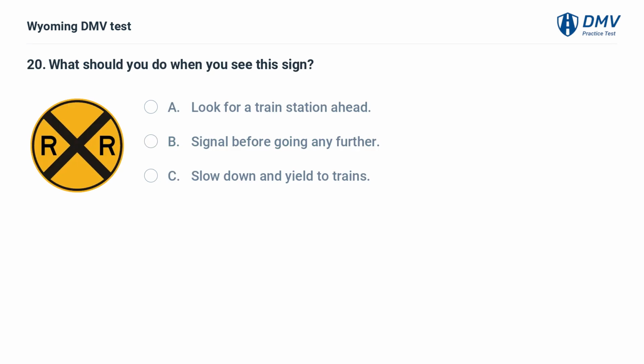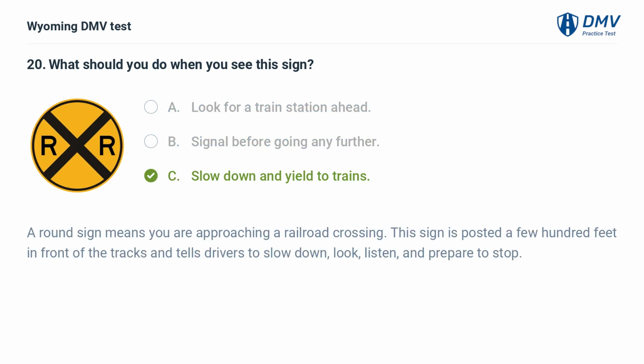What should you do when you see this sign? A. Look for a train station ahead. B. Signal before going any further. C. Slow down and yield to trains. C. Slow down and yield to trains.